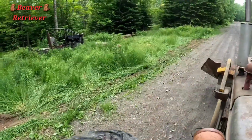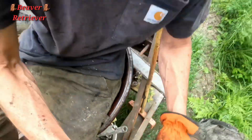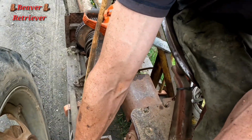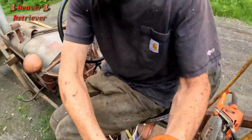Yard right here. Yeah, looks good. Pull this lever up. Pull the switch in a little bit. Release it. Push this thing back down. Brake it on. I like the procedure.